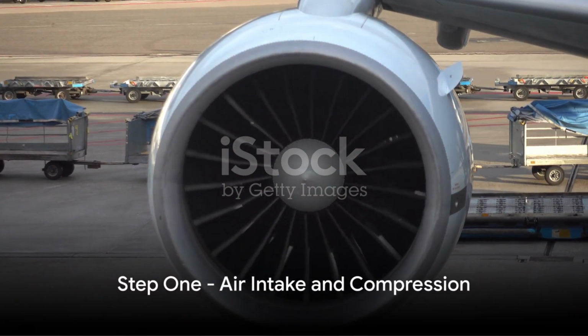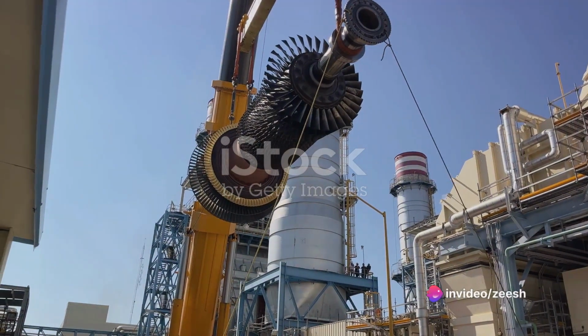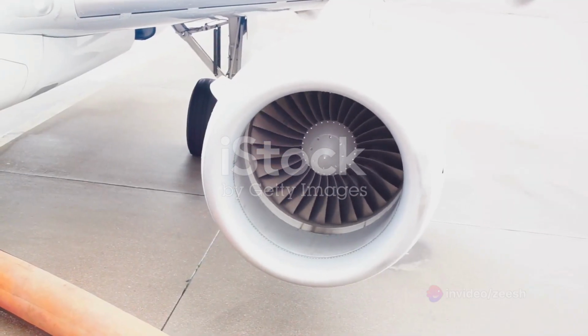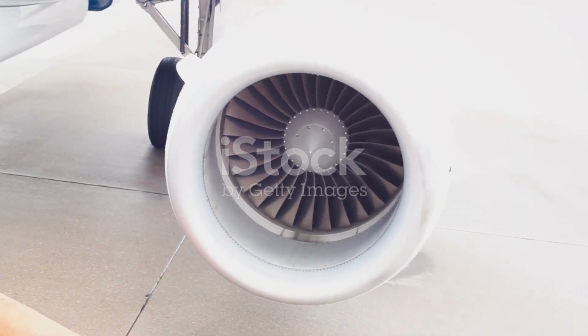Step one in this process involves drawing air into the engine. The engine accomplishes this through an inlet located at the front. The air that rushes in meets a part known as the compressor. The compressor, as its name implies, compresses the incoming air, increasing its pressure significantly.